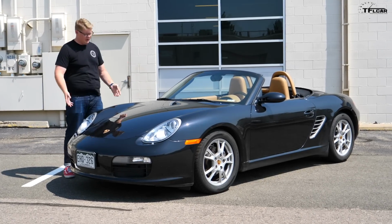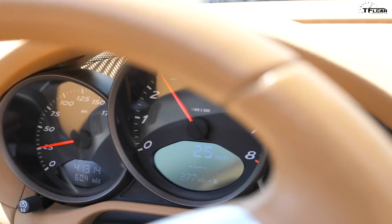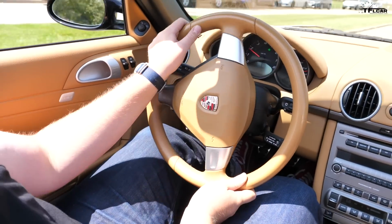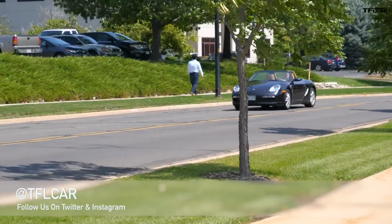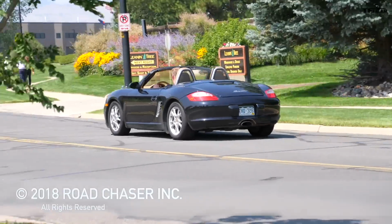In summary, the Porsche Boxster is practical and it's actually quite inexpensive, especially compared to modern Porsches. So I'm going to give it a rating of buy it, because, well, you can actually go buy this exact Porsche on Craigslist right now. We're selling it and we're asking about $17,000.